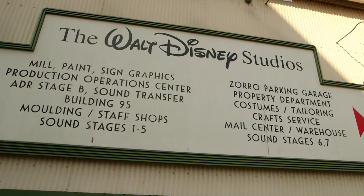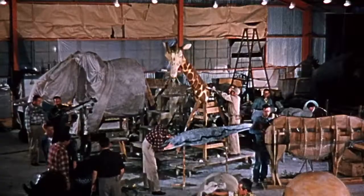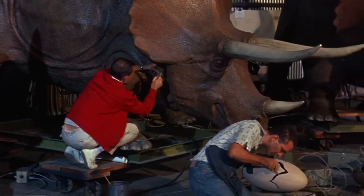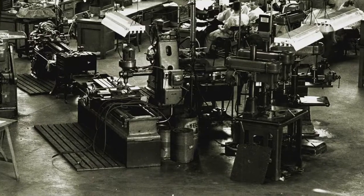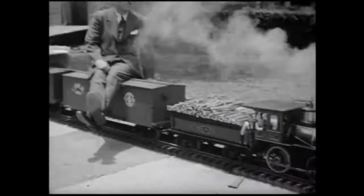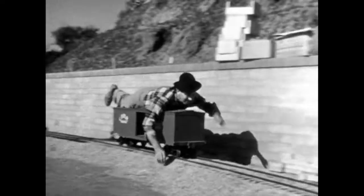Walt loved these places. He went into the mill often. He would watch the guys in the model shop making the things for Disneyland and the World's Fair. But he also apprenticed in his own machine shop to learn how to weld and machine and hand build his own live steam train that would go around on tracks. And it was a hobby that lasted him for the rest of his life.